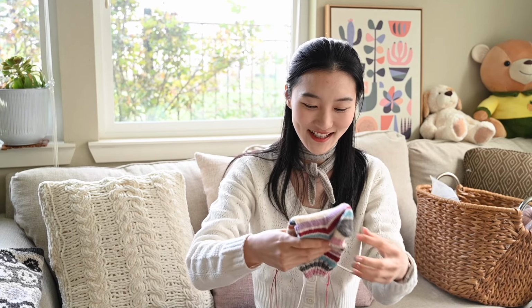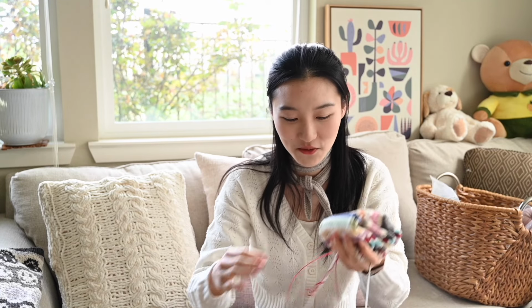So yeah, I will finish the Kitchener stitch very soon and start wearing them.